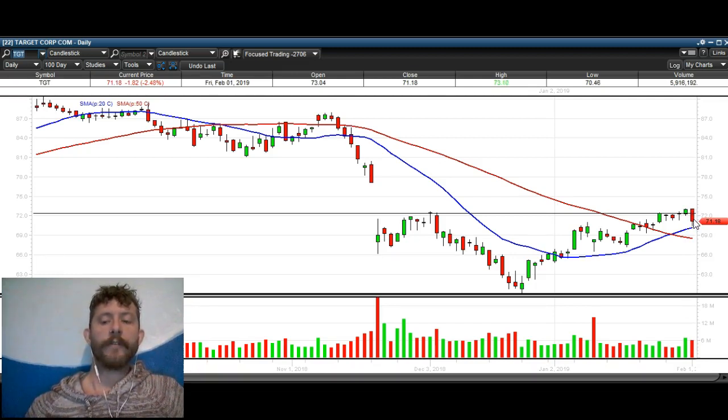To me, this is a false breakout setup because we tried to break over that level and then right away we broke back under it. To me, that's not a great sign, especially for a stock that has been bearish overall. Okay, a big gap down on earnings, that is not good for the stock. So I think the Target is going to head lower from here.